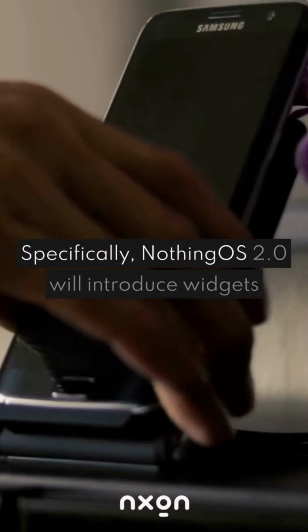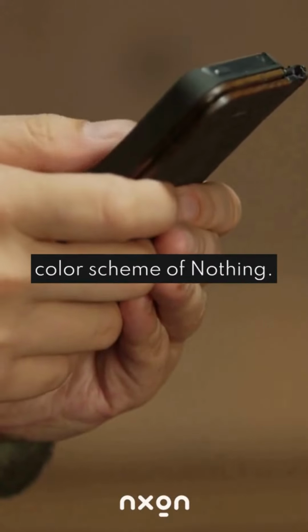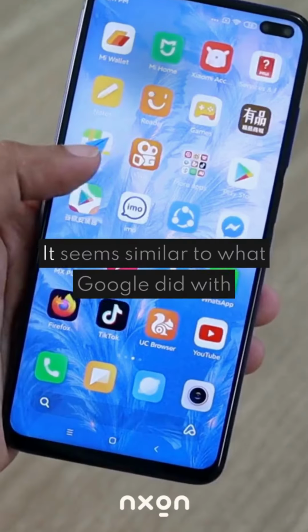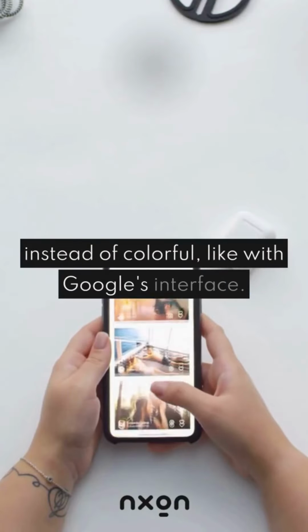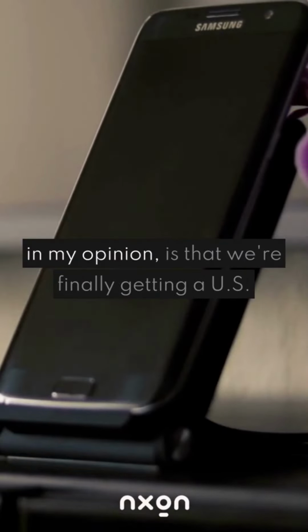Specifically, NothingOS 2.0 will introduce widgets that follow the design language and color scheme of Nothing. App icons will follow suit with white backgrounds and black graphics to tie everything together. It seems similar to what Google did with Material U, except everything seems to be monochromatic instead of colorful like with Google's interface.